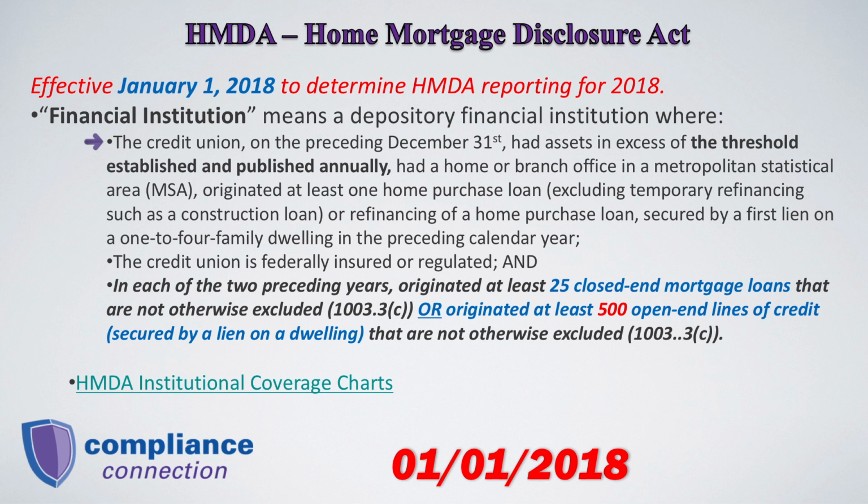The loan activity requirement is that during the preceding calendar year, the credit union must have originated at least one home purchase loan or refinancing secured by a first lien on a 1 to 4 unit dwelling. There is still the requirement to be federally insured or regulated. And then lastly, the loan volume thresholds for closed-end mortgage loans and open-end lines of credit. So if the credit union meets or exceeds either loan volume threshold in each of the 2 preceding calendar years, they are required to report those particular loans.